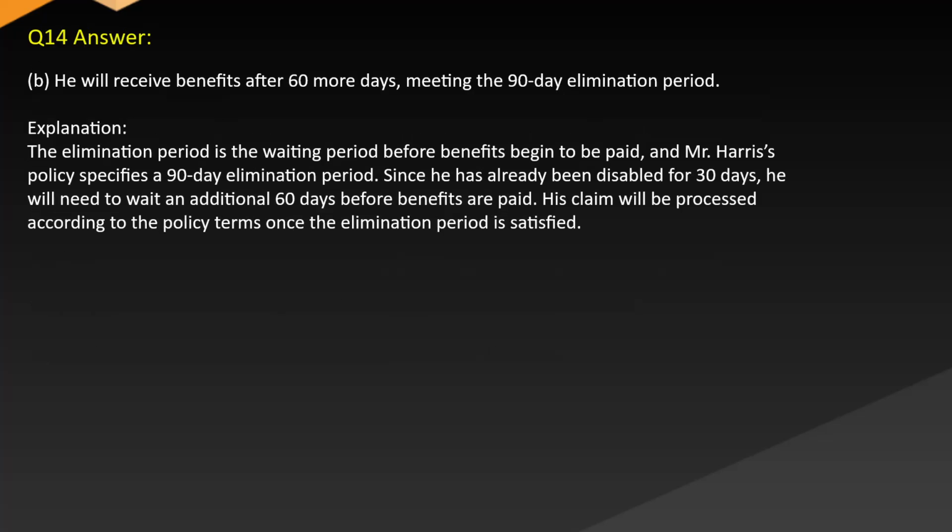Answer B. He will receive benefits after 60 more days, meeting the 90-day elimination period. Explanation: the elimination period is the waiting period before benefits begin to be paid, and Mr. Harris's policy specifies a 90-day elimination period. Since he has already been disabled for 30 days, he will need to wait an additional 60 days before benefits are paid. His claim will be processed according to the policy terms once the elimination period is satisfied.